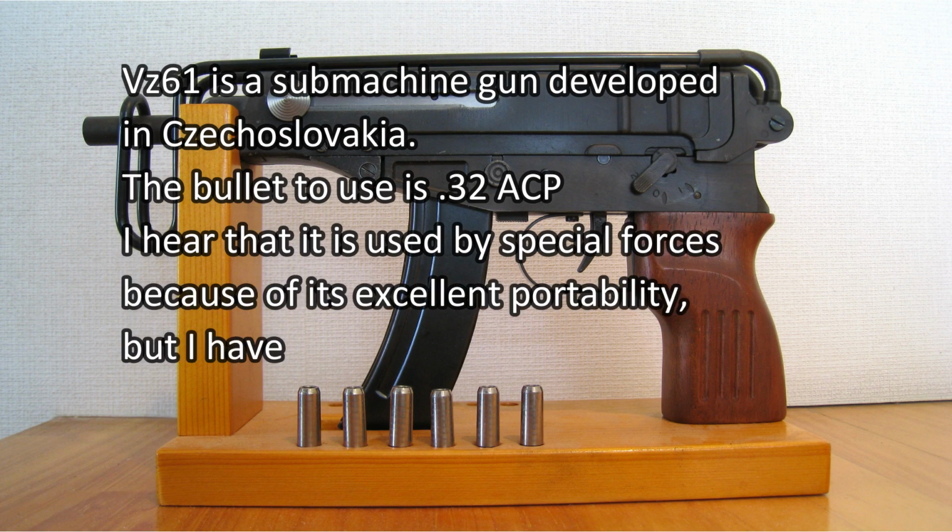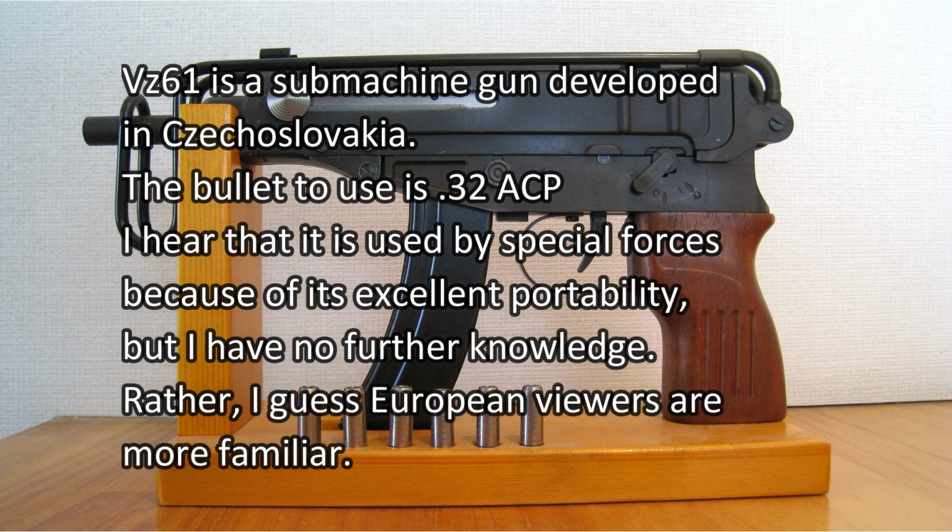The Vz61 is a submachine gun developed in Czechoslovakia. The bullet it uses is .32 ACP. I hear that it is used by special forces because of its excellent portability, but I have no further knowledge. Rather, I guess European viewers are more familiar.